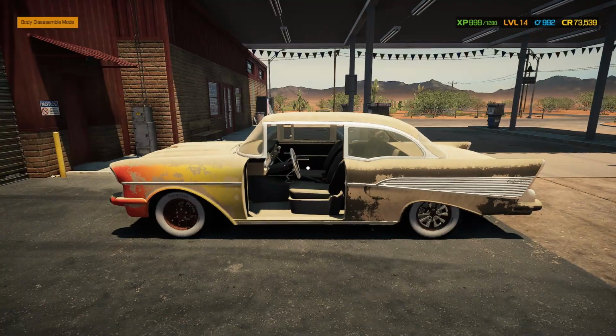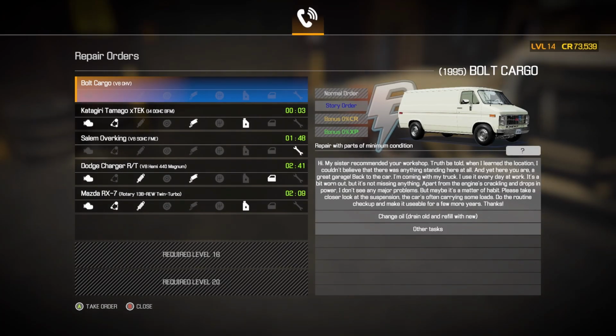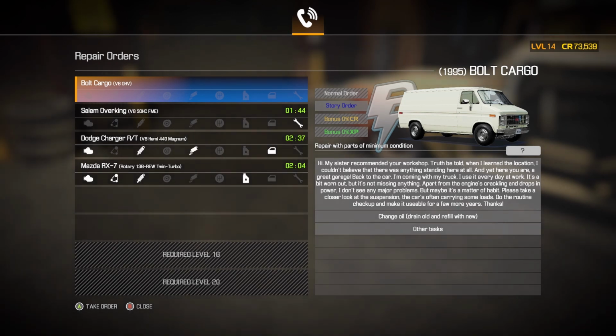And also in the next episode, I think we need to start getting back into the story mission cars, and the next one up is a Bolt Cargo. So that is coming up in the next episode as well.